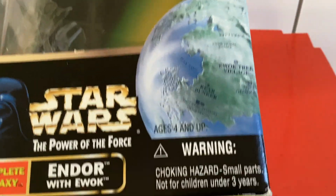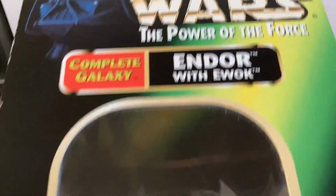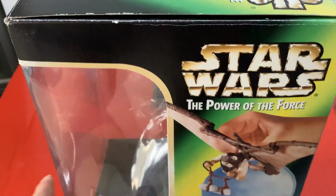Got the planet there. Warning, choking hazard. Contents, this time it's one world, one figure with glider and box. So there you have it at the top there. As you can see, this one's got a window top, unlike the other one, the Death Star, which was a completely different box. And it's a bit bigger, this one.